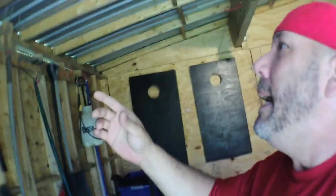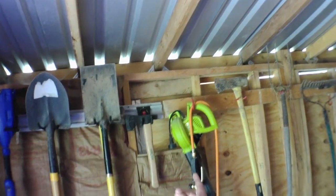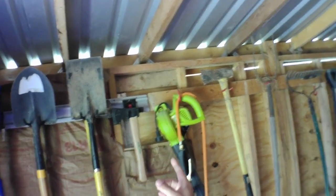The other side, I do not have any extra brackets to show you in hand, but I showed you in the video, I slowed it down so you guys could see the brackets I used for that end. It has worked out well.